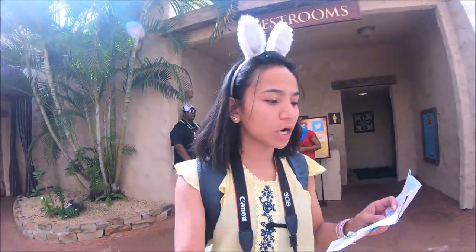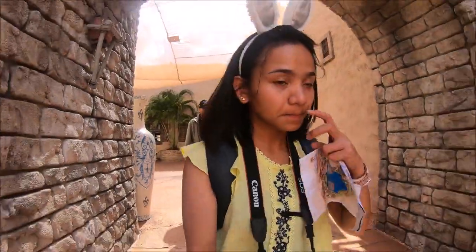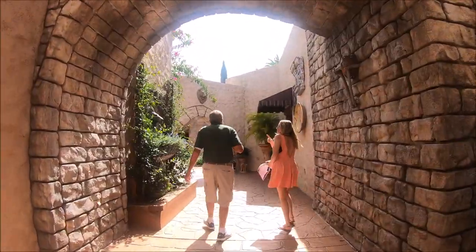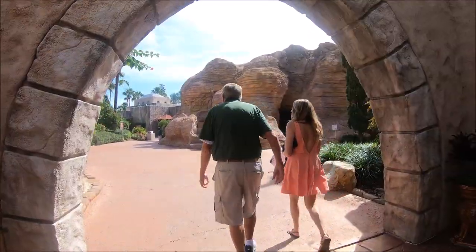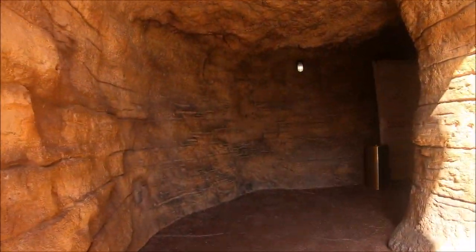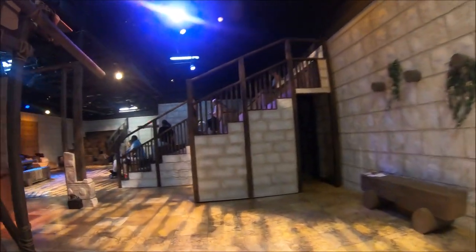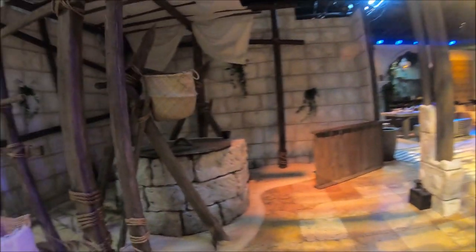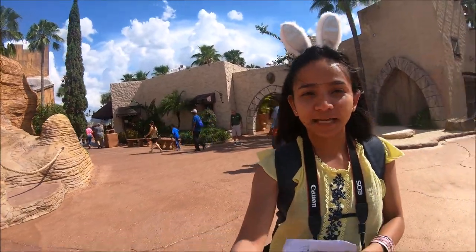Okay, so this is the courtyard, and then we are going to the Lazarus house. This is the Lazarus house. This is the Qumran cave, and then we're going into the tiny town of Bethlehem.